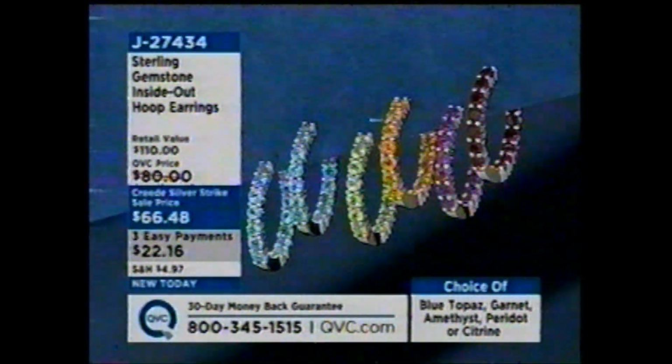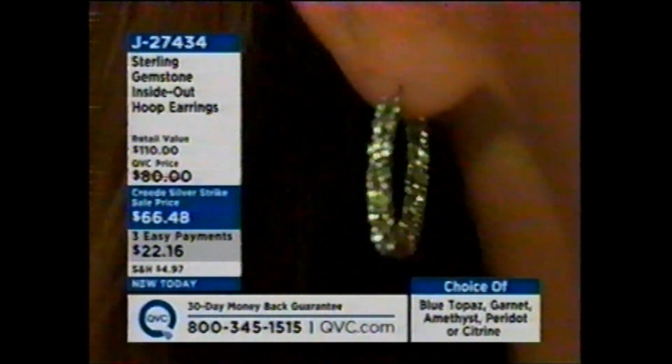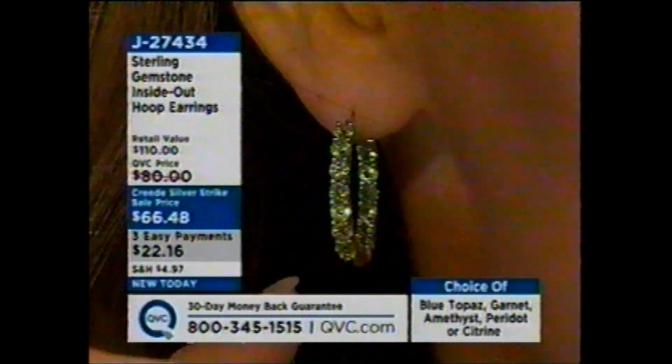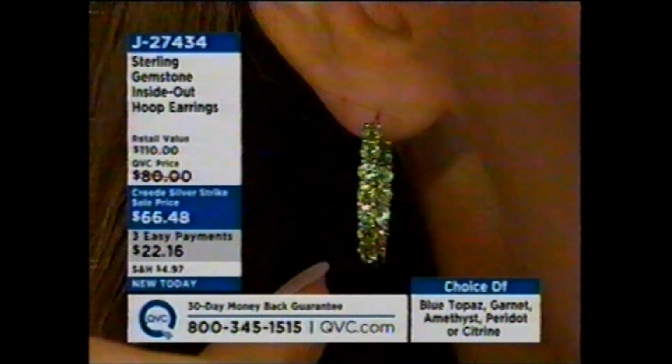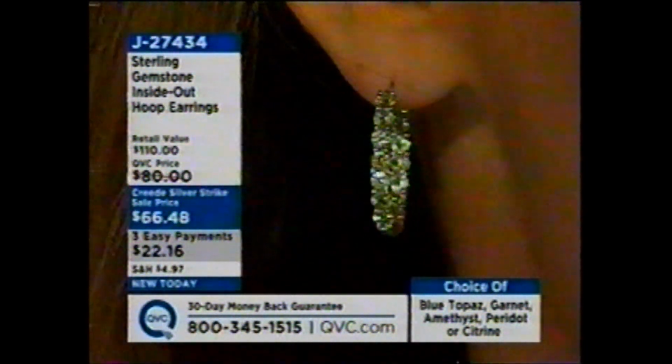But you can just see how beautiful they are when you put those on. I threw on the peridot. Just look how pretty. So now you have that great kind of emphasis at the ear. They don't get lost. They have a lot of sparkle. They show up beautifully. Look at how gorgeous these are. Isn't that pretty? Look at all the color and the sparkle. Depending on how you turn your head, the light hits it differently, and it looks completely different.